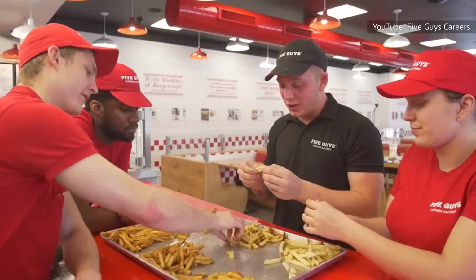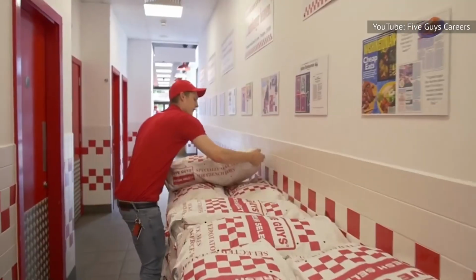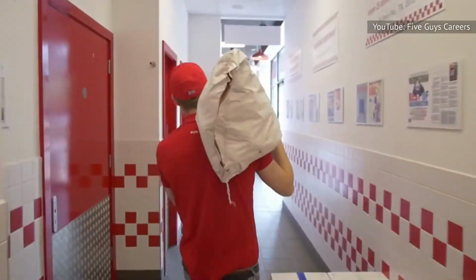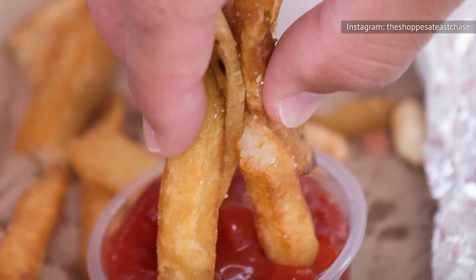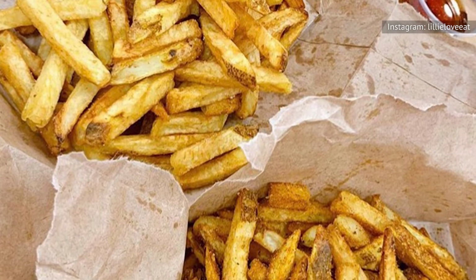Into the fryer and into your mouth. And that's it. Merle also suggested that Five Guys makes fresh fries at a near constant pace to keep up with demand. As such, the fries don't have much time to sit around before being scarfed down by the sackful, which could help explain why their texture is so perfect.